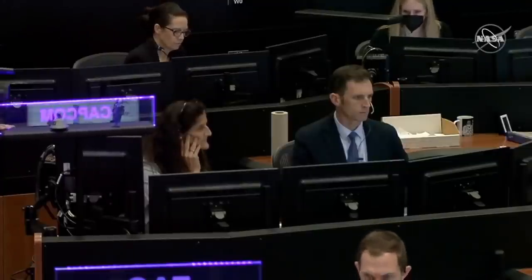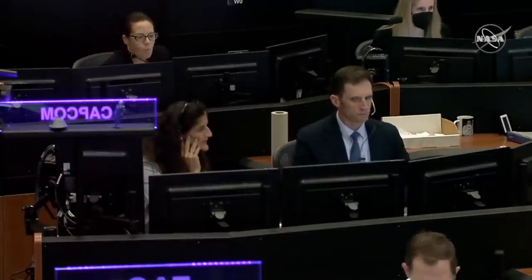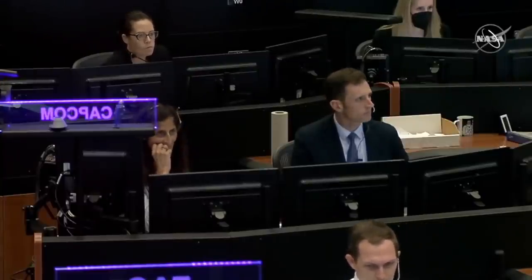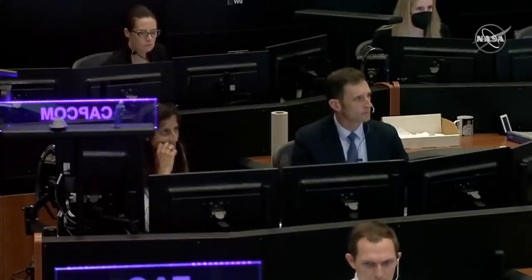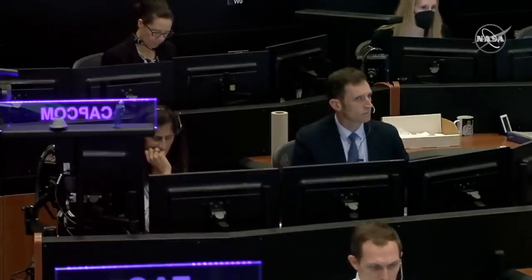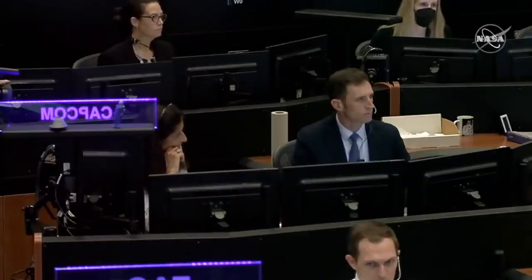On two, perform steps 3 and 4 of 1.602. We're going for steps 3 and 4 in 1.602. Station ISS attitude control configured for undock. Go to issue undock ATP. Houston copies.